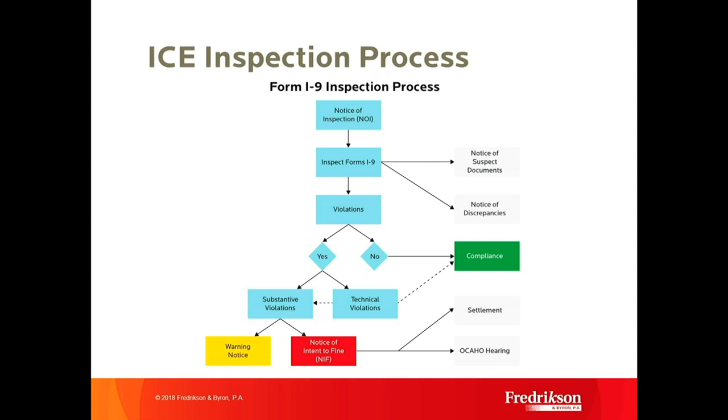And then you wait and see if you get a warning notice, which is just you made some violations, but we're not going to fine you for it, or you'll get a notice of intent to fine, which will list out all your violations and the fines that you will face.